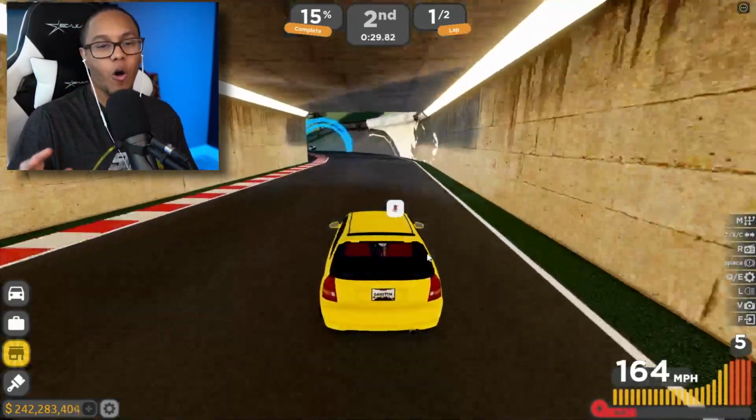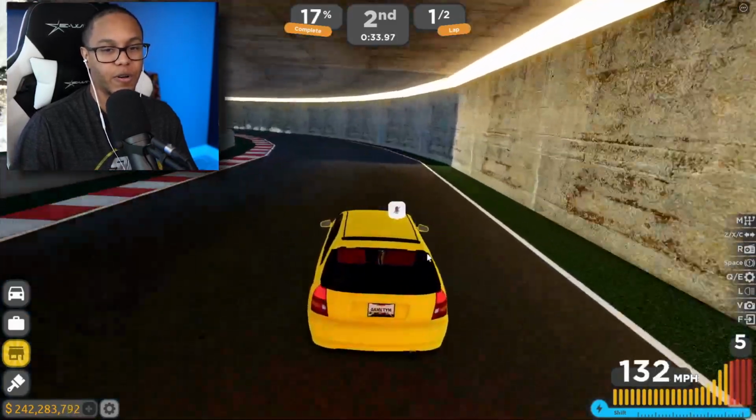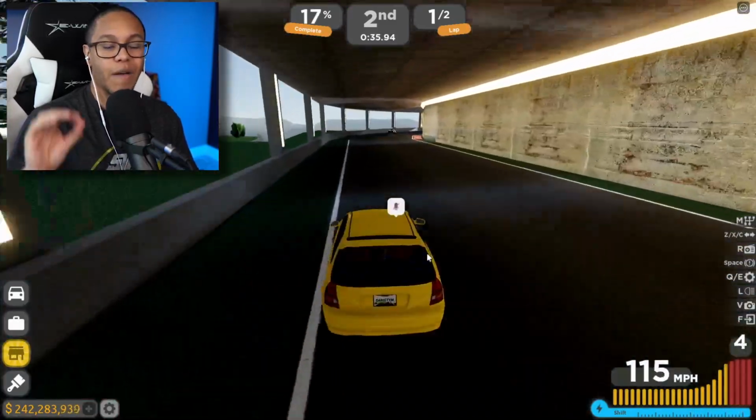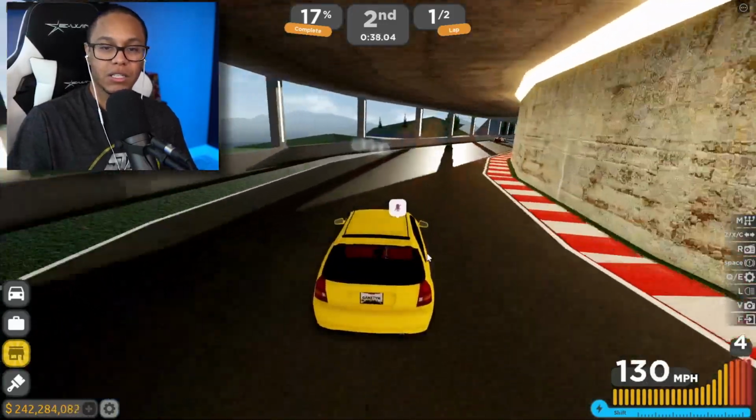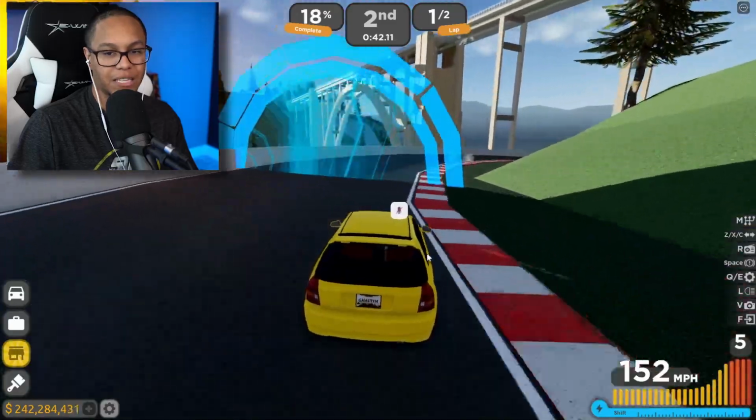But you know what? We need to have an all front wheel drive car race. I've never experienced a front wheel drive car race in this game. This is my very first time, so this should be good. Let me stop talking and see how fast I can get with this. I guarantee it's gonna be like 220. Let's get it.